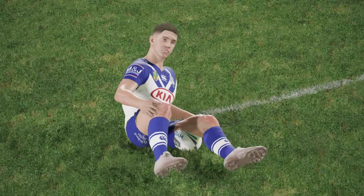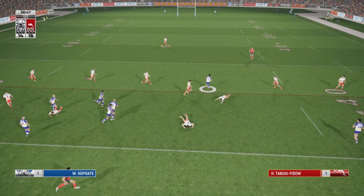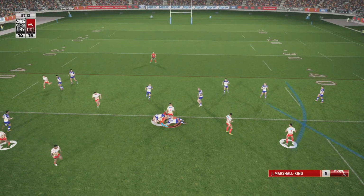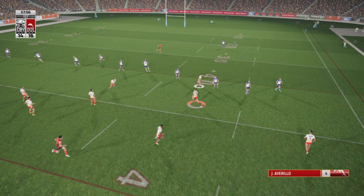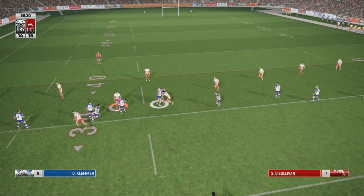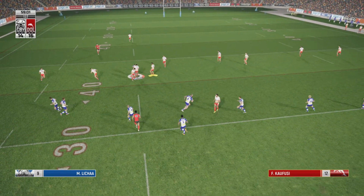He looks hurt. Losing a player from the game like this. This team delivers a long ball. And the pass has been hijacked. Good tap. Get off him. O'Sullivan just galloping along. Thinks he sees some space wide. Intercept! Nice defense there. Misha, nice scoop from dummy half.